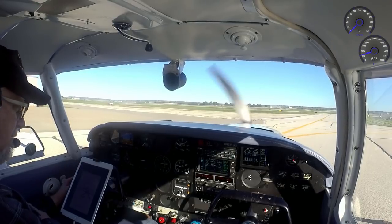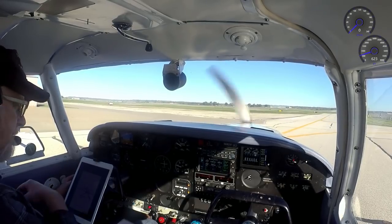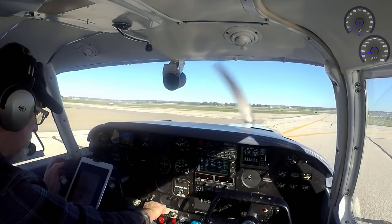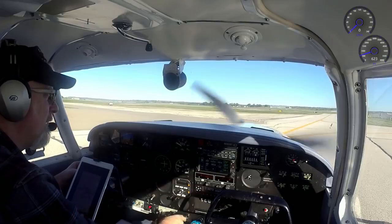Cessna 56 Papa, read back, correct. Comanche 6928, Papa, Quad City Ground, runway 27 at November, intersection departure, taxi via Kilo Golf November, cross runway 31.